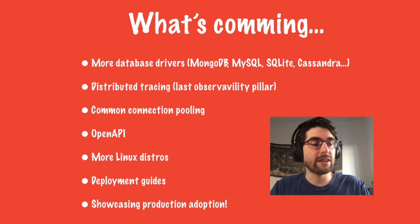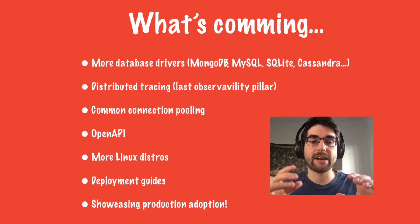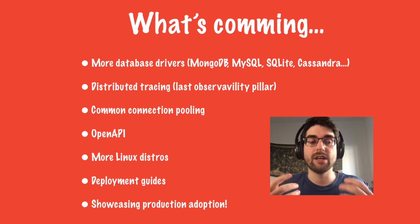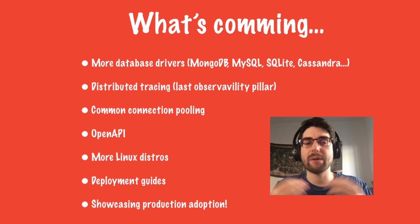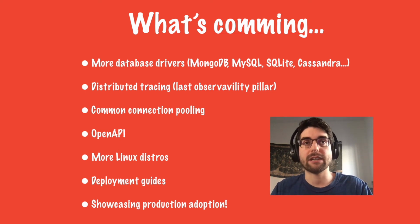Connection pooling is something that different libraries are implementing on their own, and there are conversations going on about whether it's worth having a common package, a common API across all of them, to reuse the benefits and bug fixes of having a single common code base. OpenAPI is something that everybody on the server is kind of using, so it's really important that Swift also takes part in that.